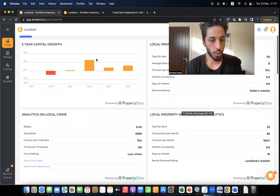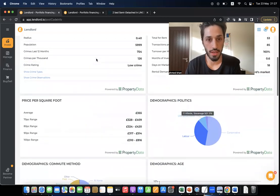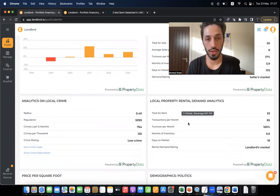But purely because I've always stayed in areas which I've known for years and years, I know where the good roads are, where the bad roads are, where the expensive properties are, where the cheap properties are, and what the schools are like. So I've never really had to look at data for that because I've been here for 20 years. But capital growth would be the main thing, and from a rental perspective, I would want to make sure that the stress test calculation works quite comfortably.